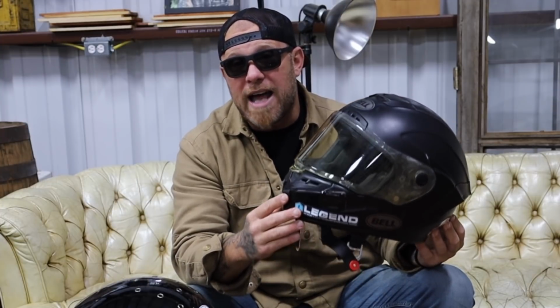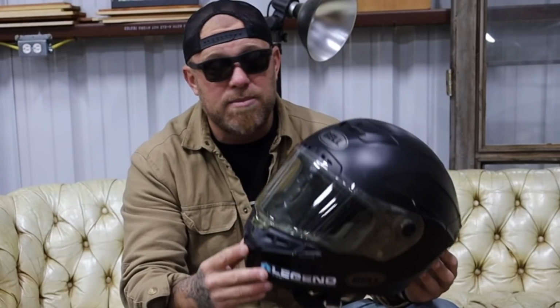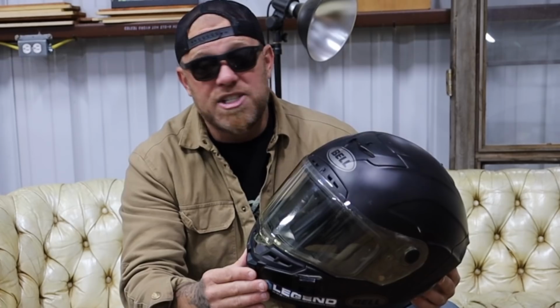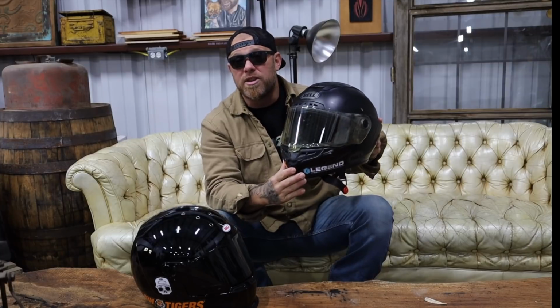To me, there's a lot of debates between full shield, half shield, modular, all these different things. Me, I'm a full face helmet kind of guy. I just want to protect my face. If you look at motorcycle crash statistics, this part of the face is most often what's impacted. So why would I want to let that be at risk? I don't, so I go with full face helmets, which both of these are today.